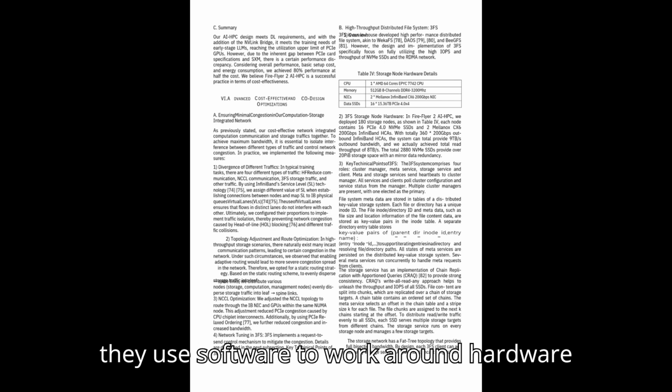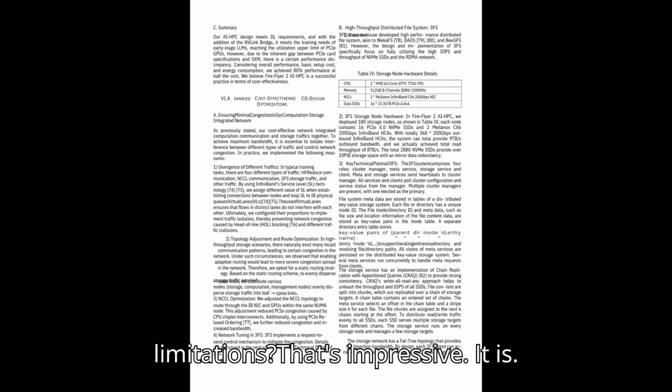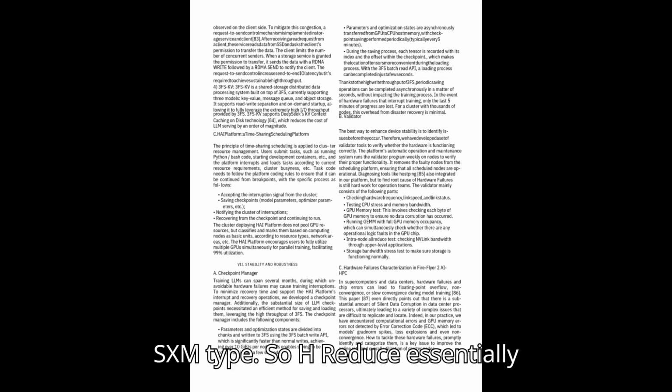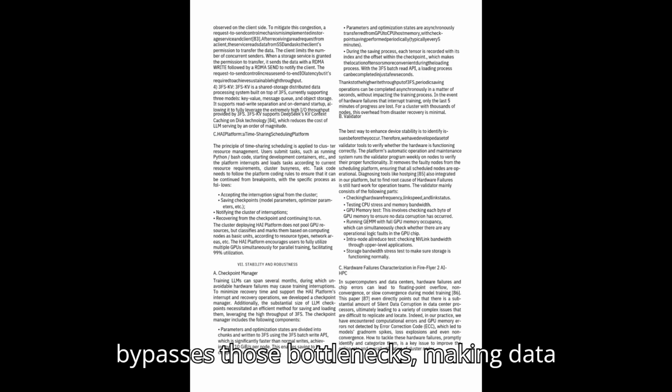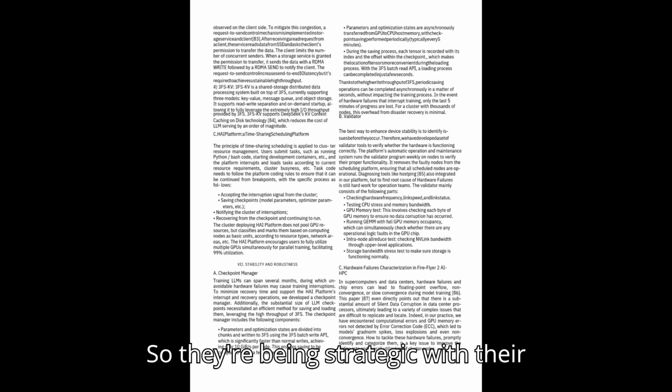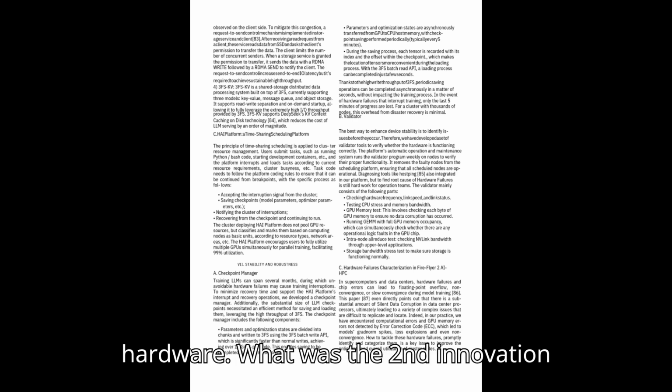Hold on, you're telling me they use software to work around hardware limitations? That's impressive. It is. PCIe GPUs aren't as fast at communicating with each other as the more expensive SXM type. So H-reduce essentially bypasses those bottlenecks, making data transfer much faster and more efficient. So they're being strategic with their software, just like they were with the hardware. What was the second innovation they developed?